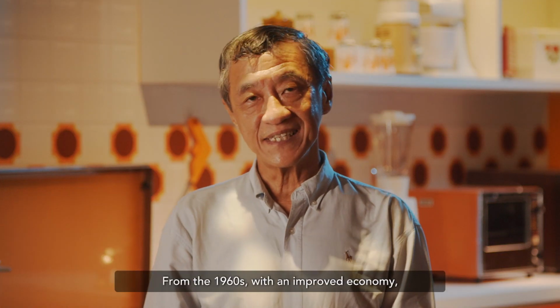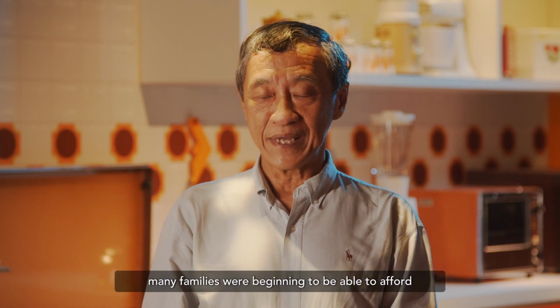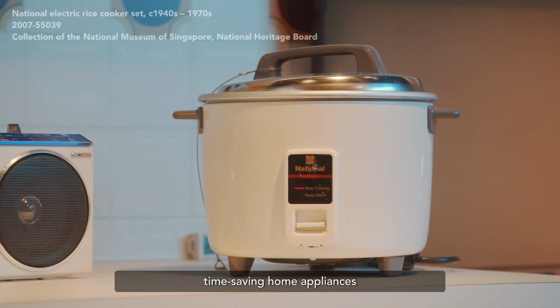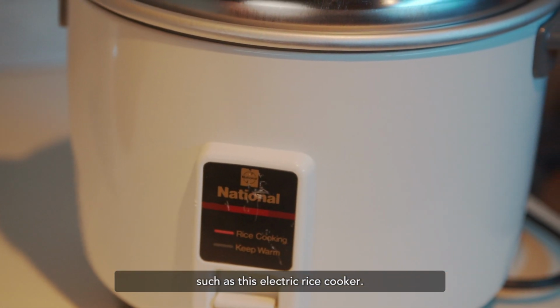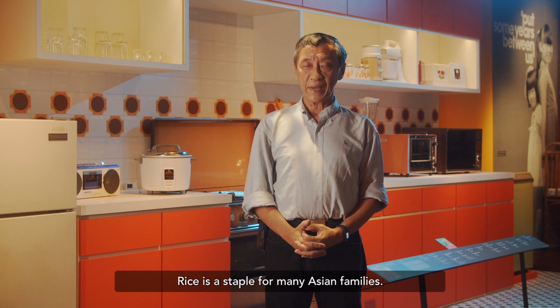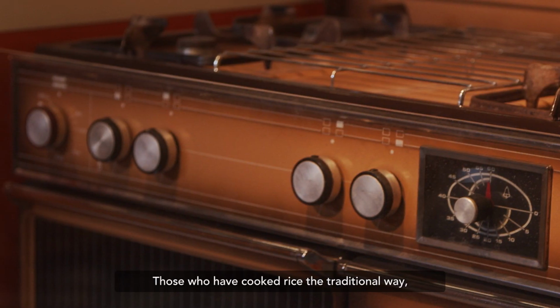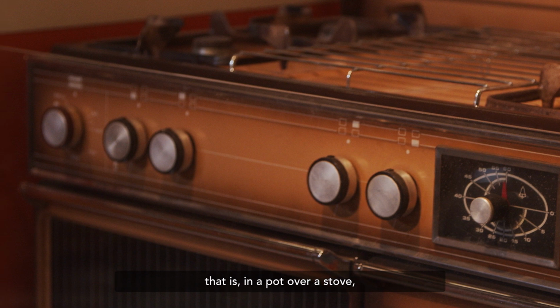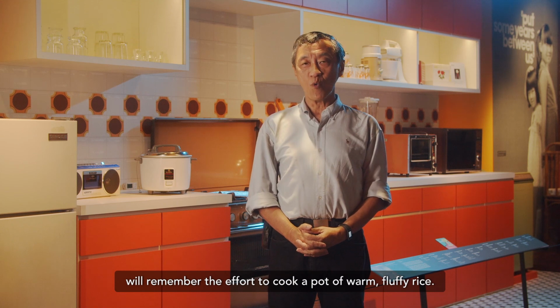From the 1960s, with an improved economy, many families were beginning to be able to afford time-saving home appliances such as this electric rice cooker. Rice is a staple for many Asian families. Those who have cooked rice the traditional way, that is, in a pot over a stove, will remember the effort to cook a pot of warm, fluffy rice.